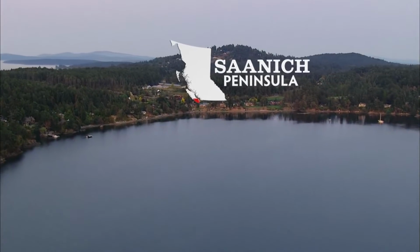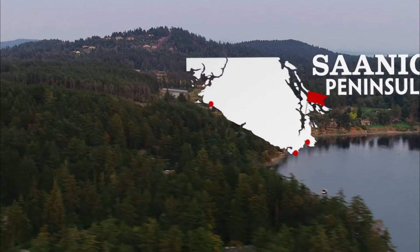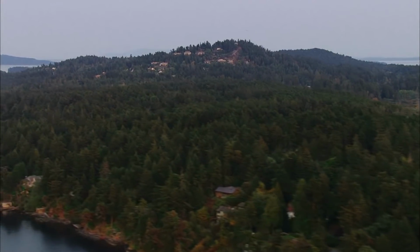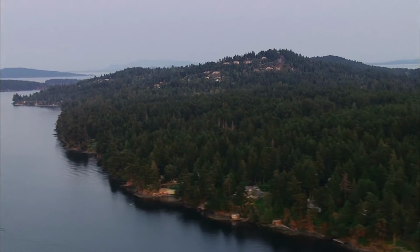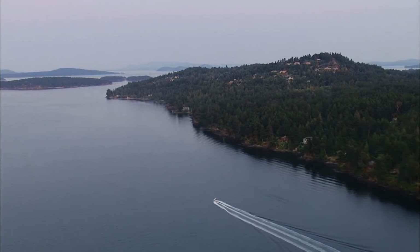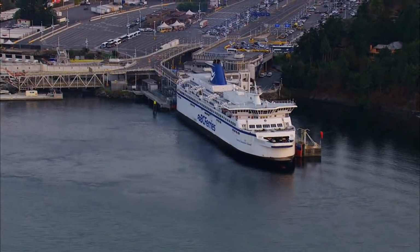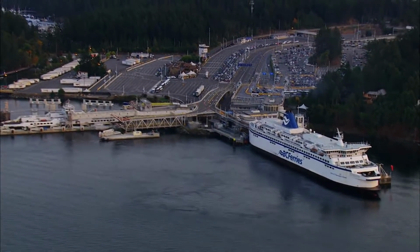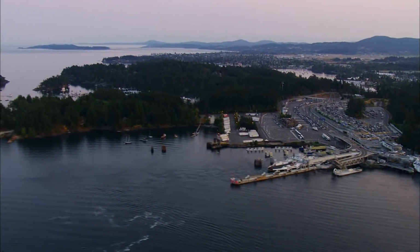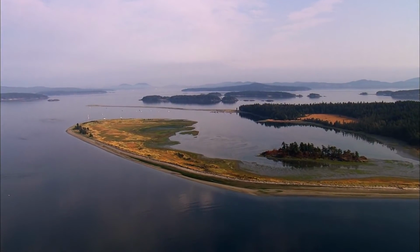Heading north, we trace the contours of Saanich Peninsula along the protected waters of Saanich Inlet and Satellite Channel Ecological Reserve. At Swartz Bay, the marine transportation link for the region is a non-stop operation, with ferries connecting Vancouver Island and the city of Vancouver and the Gulf Islands nearby. To the north and east of Swartz Bay and Saanich Peninsula, some of the West Coast's most serene and natural settings lie in plain view.